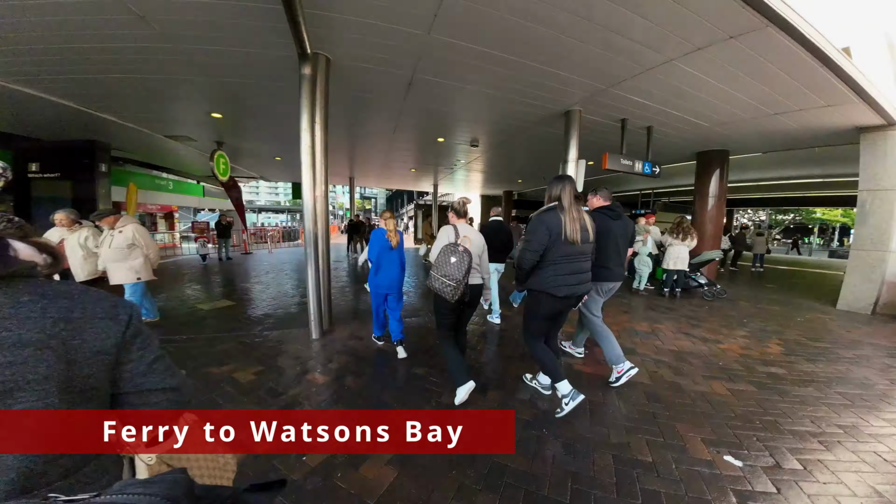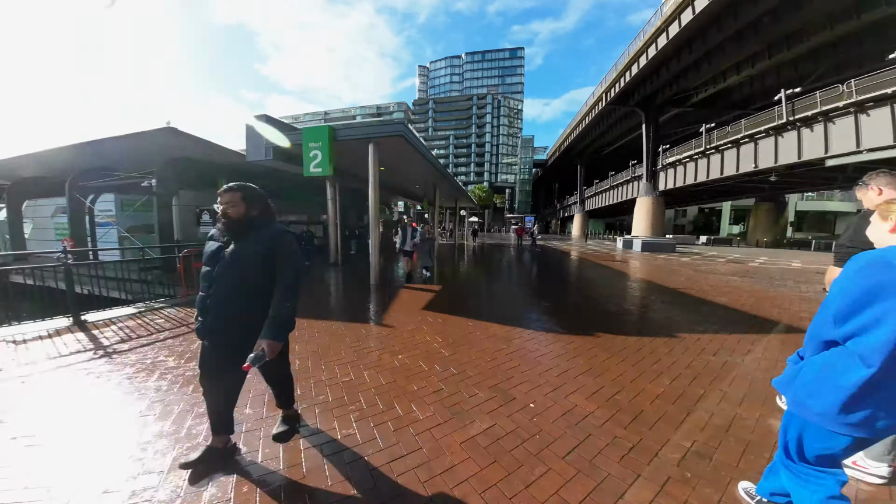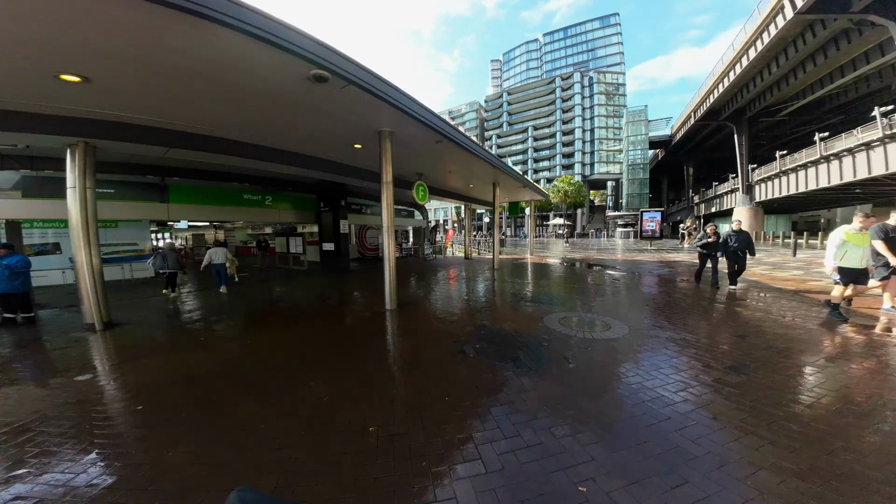Circular Quay is a central hub for Sydney's public transport and is easily accessible by train, bus or light rail. At Circular Quay, ferries to Watsons Bay depart from Wharf 2, stopping by Rose Bay before arriving at Watsons Bay.